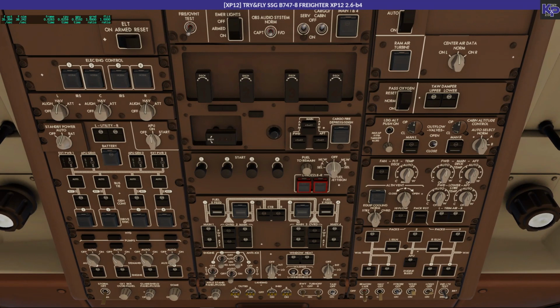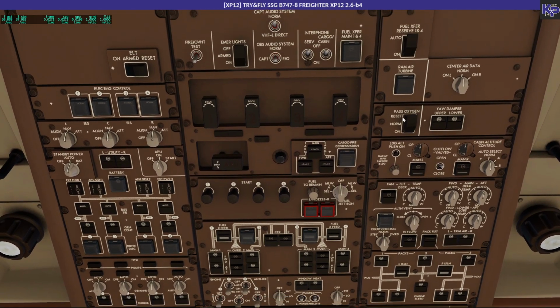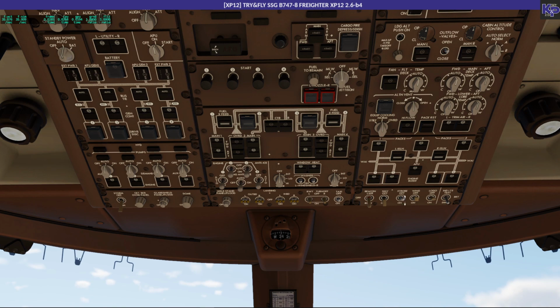Alrighty. Then let's set up the rest. Let's put all of these into auto mode. They're on. Then we don't need anti-ice, just the window heat stays on. Probably that's automatic mode or something. It could be with the Dash 8 because it's a bit more automatic than other aircraft.